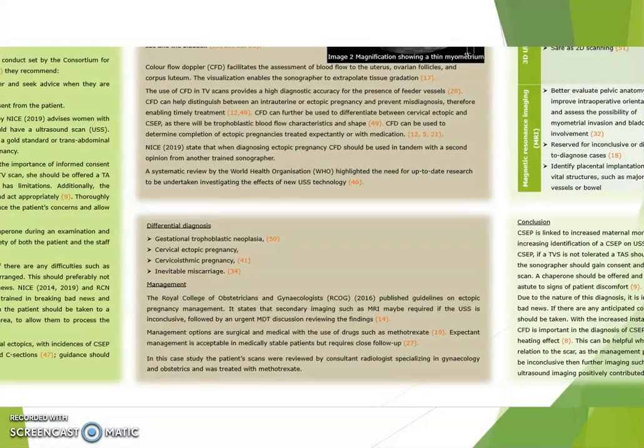Outlined on the poster are the differential diagnoses. It is important to differentiate between them because the management is considerably different. Guidance for ectopic pregnancy management states that secondary imaging, such as MRI, may be required if the ultrasound scan is inconclusive, followed by an urgent MDT discussion. Management options are surgical and medical. Expectant management is acceptable in medically stable patients. In this case, the images were reviewed by the consultant radiologist and the patient was treated with methotrexate.